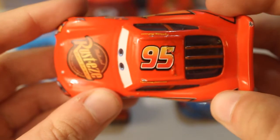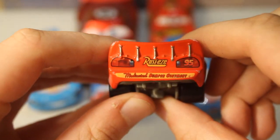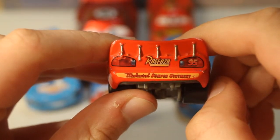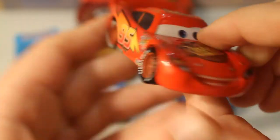The top. I'll explain the top and the scratches in a little bit. The back. The rookie racing stripes. For the Rusty's Medicated Bumper Ointment at the back. And there's the other side there.